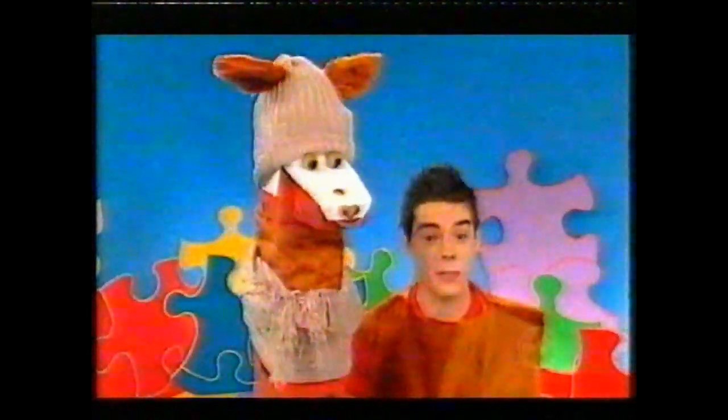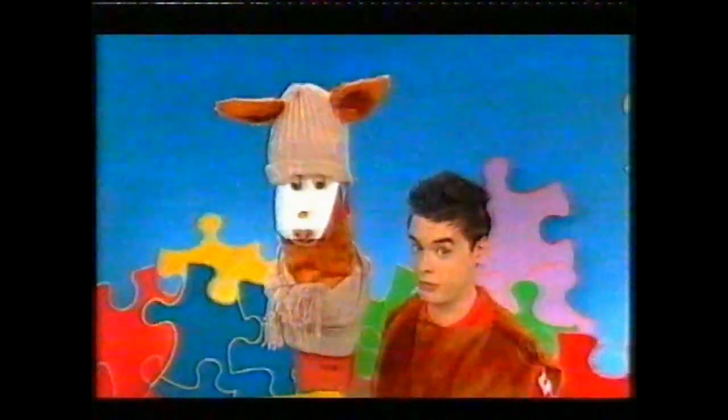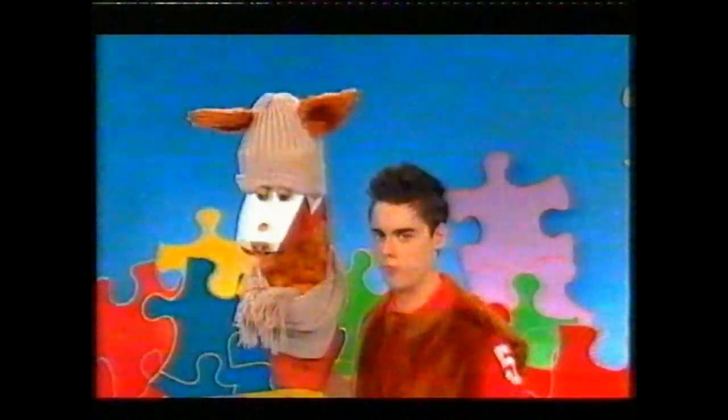Do you like to pretend to be your favourite animal? Come on, we can pretend to be alpacas. Are you ready? Let's go for a walk.